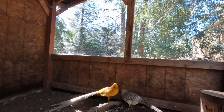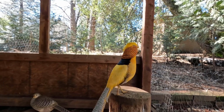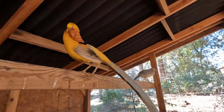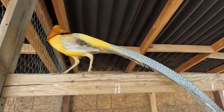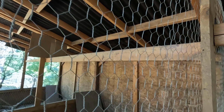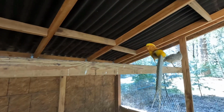Look at Popeye go. Hey, buddy. Oh yeah, they like their log. Hey, the log, that's part of our fun project today, guys. Man, you guys are on one. Can you guys hear them? I'll just be quiet for a second. Just listen to them, guys.